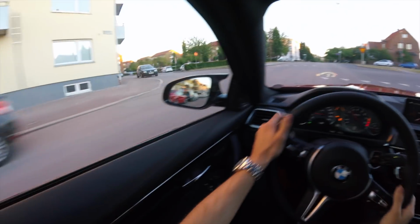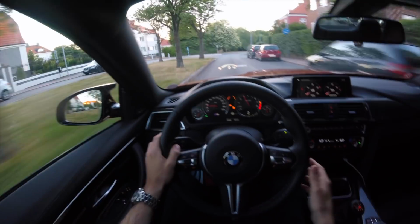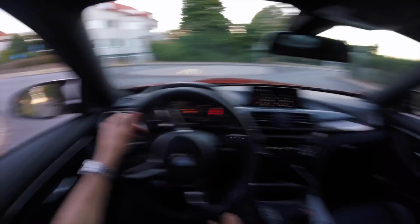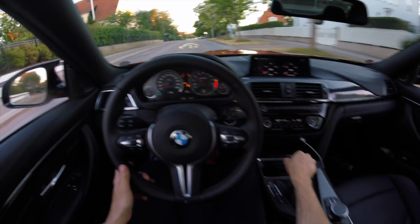Wow. Yeah, I need a track to drive this car. Really, really cool car. I really enjoyed driving this. There's nothing negative about this car, I think. Maybe the price is a bit too much, but just listen to this.